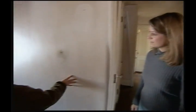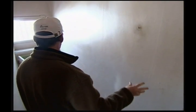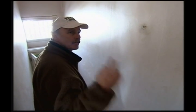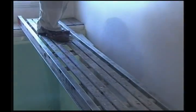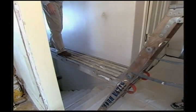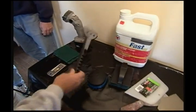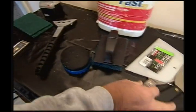This is a tough situation, but I think I can help you. I think what we need to do, though, is set up a proper staging. Okay. If you could help me out with that down at the truck. Sounds great. Let's go. Okay, I think we're all set. We've got a good working height here, good sturdy plank, good drop cloths, and a few good tools. Simple tools, really. Wide scraper blade, some scrubbing pads, various scrapers.